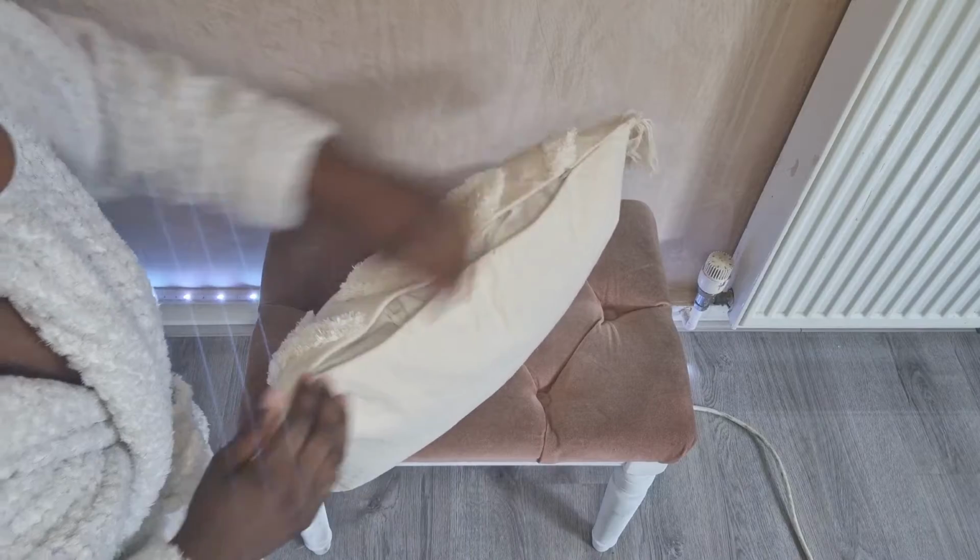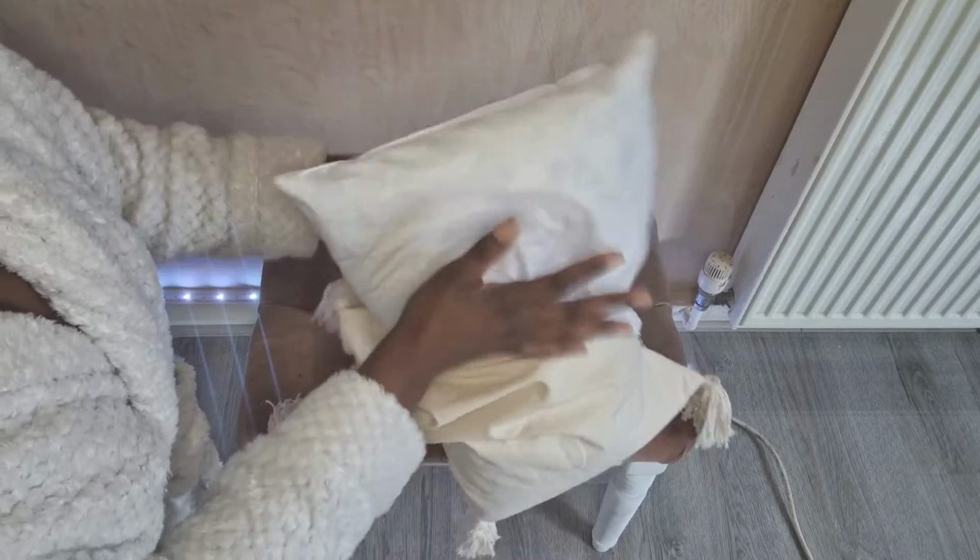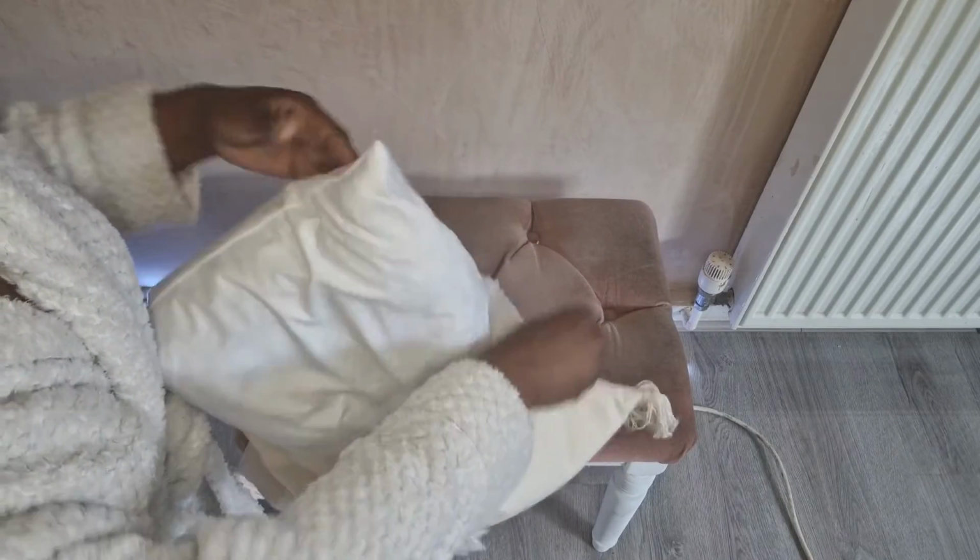However, it was just a cushion. I got the inner filling off Amazon for like £7, really cheap. It's feathers. Very soft. So yeah, I will be using this in my living room.